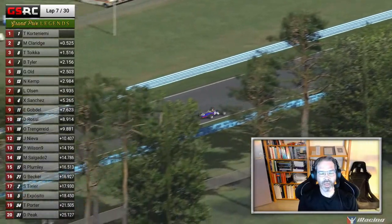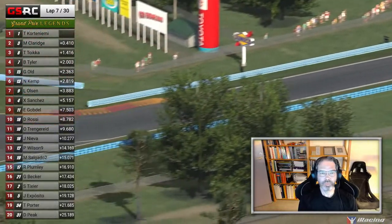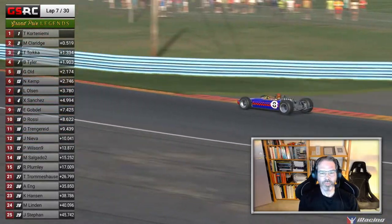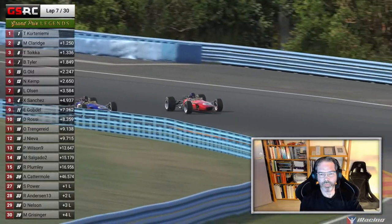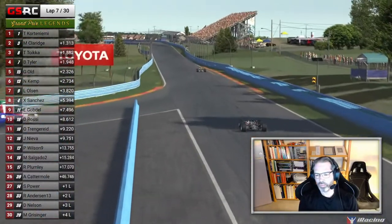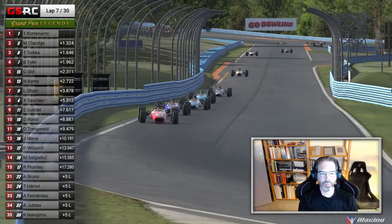One thing that I've really noticed out of these top seven cars is what we see in real life F1 is called a DRS train. And you see the cars kind of third and fourth in line suffer from that. Oh no, I think Mick Claridge got in really deep through the carousel there, and I think that almost cost him the second place. That's going to allow Teemu Toikka to really get up on the back of Mick. He just got in way too deep on the brakes going into the carousel.